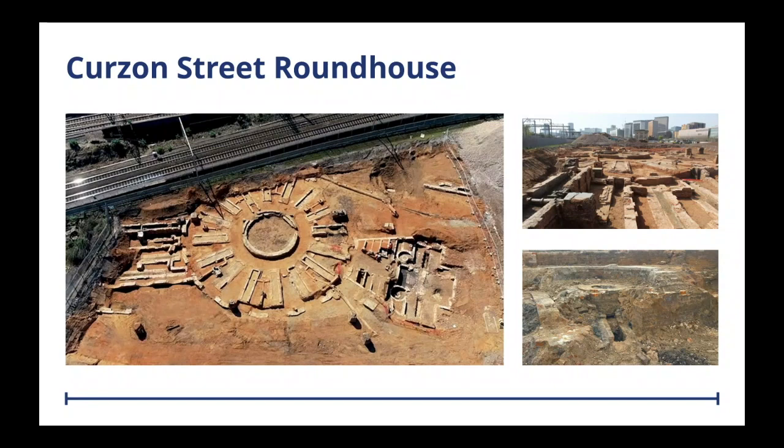As you can see in front of you, it is round, as you'd expect, but it's not exclusively round. And we've got the full footprint of everything as it was intended in the 1830s, plus some later extensions, which we'll discuss in a bit more detail. The photographs on the right give you some indication of the depth of the remains as well. You know, we're talking probably 2 or 3 meters below ground, with brickwork surviving.